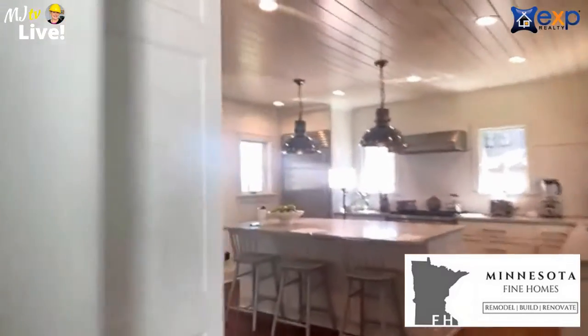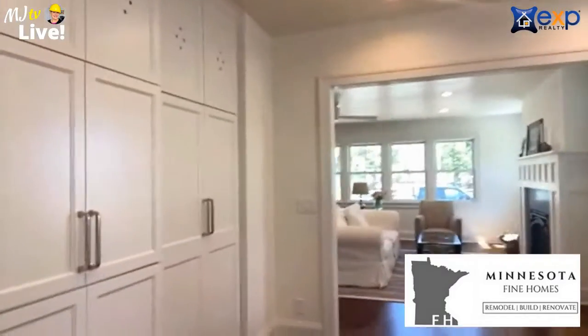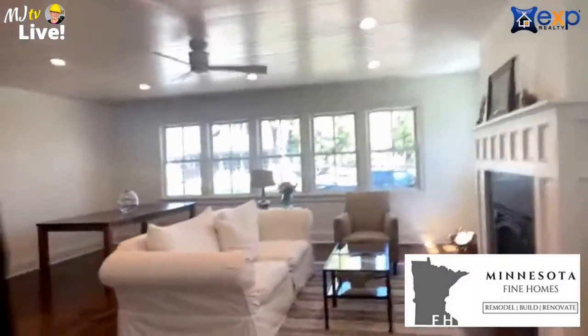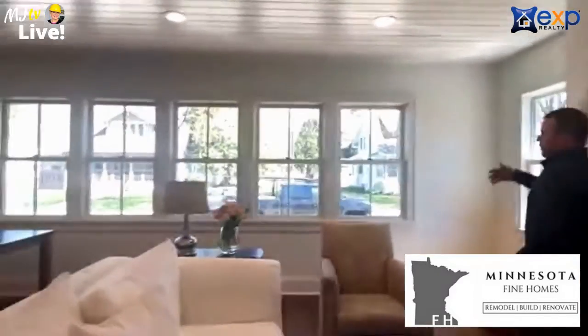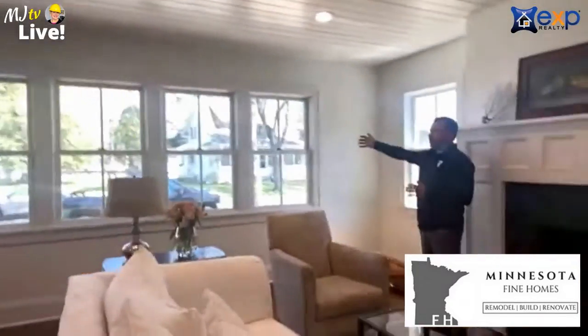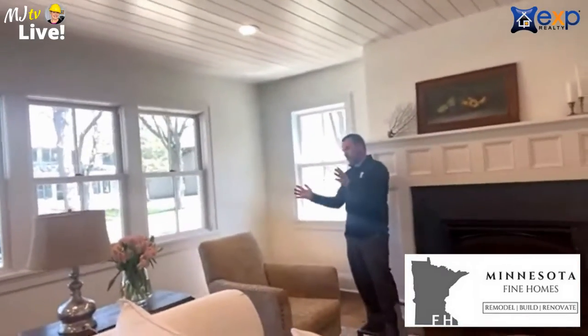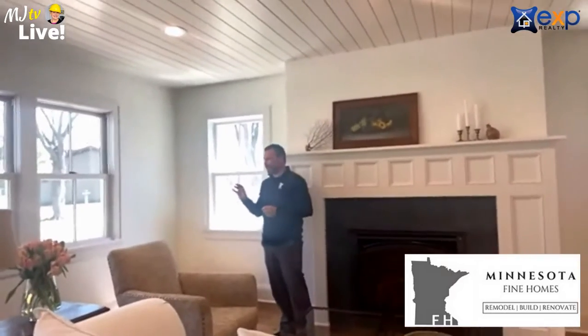Go back this way and into the living room. Can you tell us what you did here in the living room? Absolutely. Originally, the exterior wall was about 6 feet in from where it is now. This was just one of those old screened-in porches, which most people like to fly off the house. That one was as well.